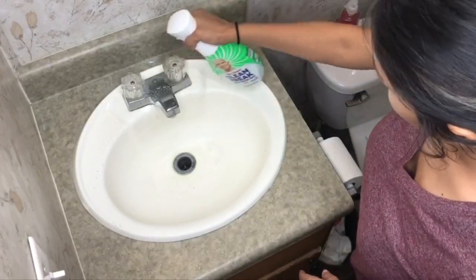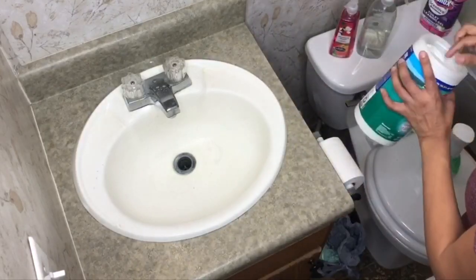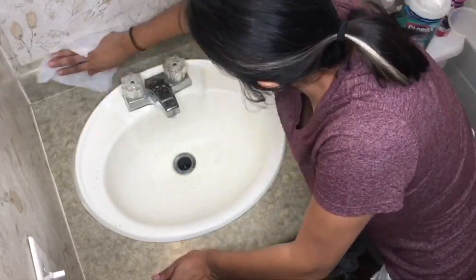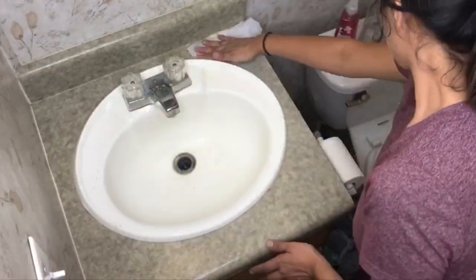So I'm going to start off by using this Mr. Clean Freak. You guys, I love this product. If you guys haven't already, you should definitely try it out and see if you like it. I know everybody has their favorite products and this is definitely one of mine.